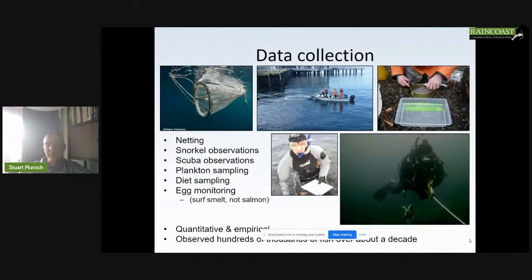And so I'm going to basically speed through a lot of findings from studies that I just want to point out. These are all empirical observations. These are observations that people made by netting fish or observing them underwater with snorkel or scuba, or sampling plankton directly from the water, or retrieving diets from salmon. Or in the case of surf smelt, people monitored eggs. And so again, these are quantitative empirical observations that took place for about a decade, and there's quite a bit of observation. So again, this is what we know is happening.